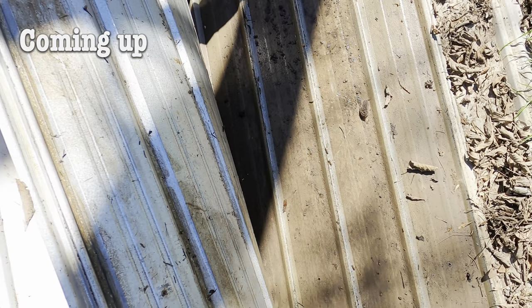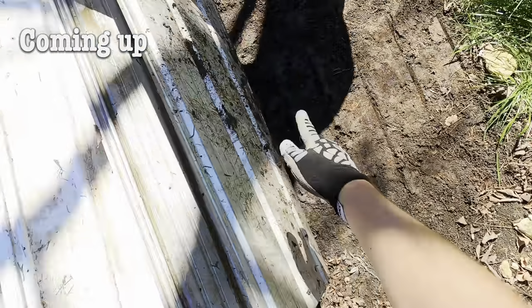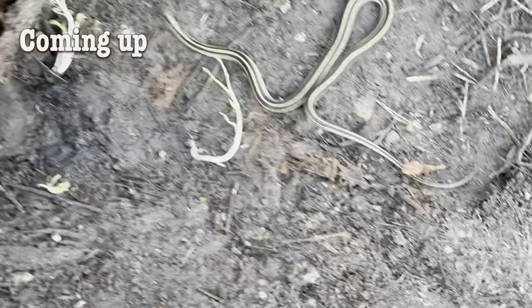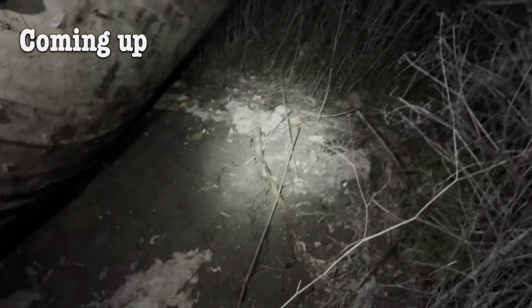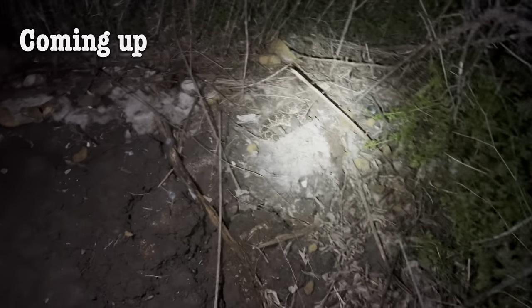Oh, no way. That's so cute. That's a tiny salamander. Smallmouth. Let's go for it. Oh, nice. Nice. Wow, that's a good one. Let's do it. That is a Western Diamondback right there.